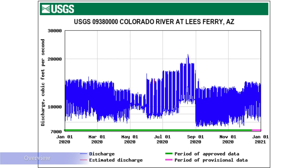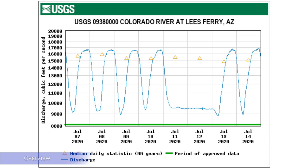This could, of course, change if the drought in the basin is reversed at some point, and likewise, flows could go lower with the extension of drought conditions. Let's take a closer look at daily patterns with this chart of a midsummer week in 2020, again from the Lees Ferry Gauge, which is about 15 miles downstream of the dam. We see daily peak flows close to 17,000 and low flows of about 9,000 or so. Notice the 2 days corresponding to the weekend where discharges stayed at the low end owing to lower electricity demand.